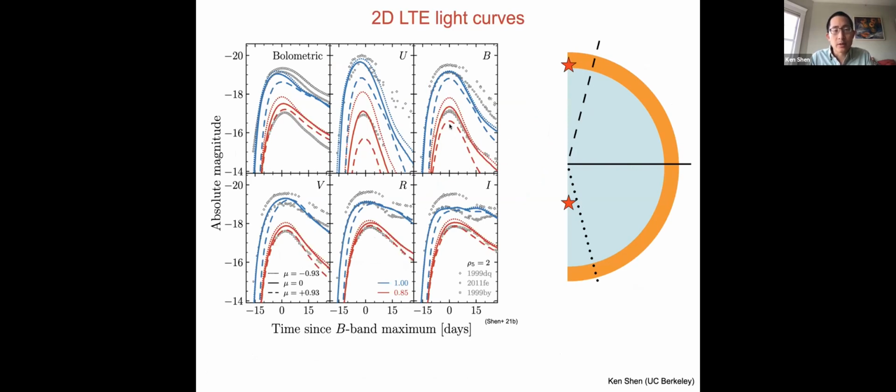There's definitely some viewing angle dependence. Looking from the north first, the dashed line, it's dimmer. And as you move to the equator and the southern hemisphere, it gets brighter. It's much more pronounced in the 0.85 solar mass explosions. And this is a consequence, again, of the different density distributions. The light takes different amounts of time, and more of it gets absorbed and adiabatically expanded on its way out in different hemispheres. So that's why we get a viewing angle effect.